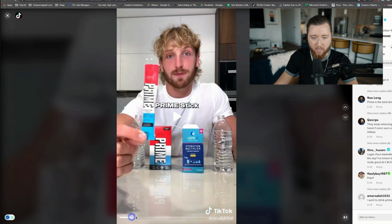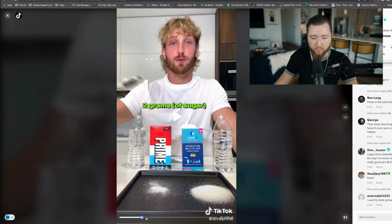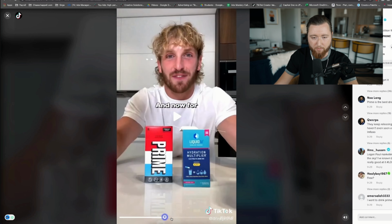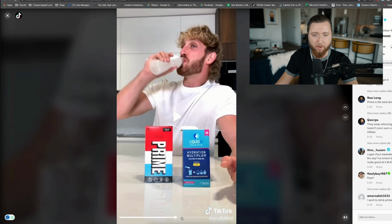Then they're breaking it down, showcasing the actual grams of sugar versus the other one. You can see that this one already has less. Then they break down the number of electrolytes, which highlights that there's definitely more in Prime. Staying honest in terms of tasting the other products, saying it's not bad, okay, that makes sense. And then drinking it and doing a live reaction. We know these live reactions work really well, specifically with household drops and art drops. Reaction style videos absolutely crush it.